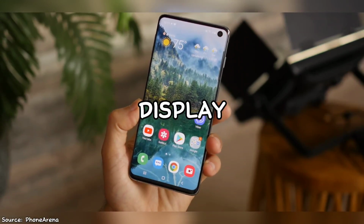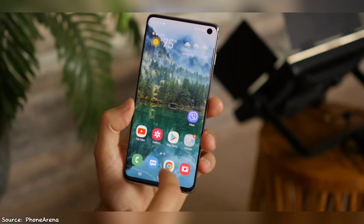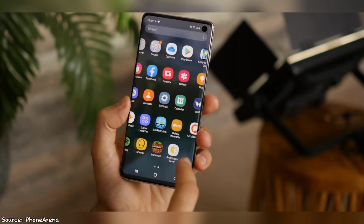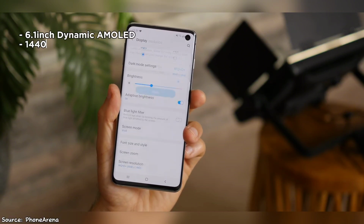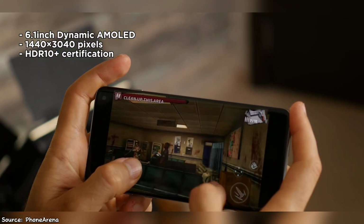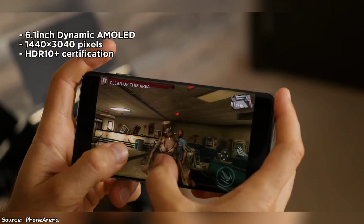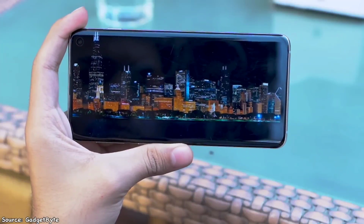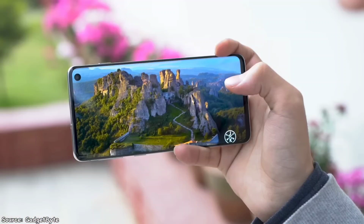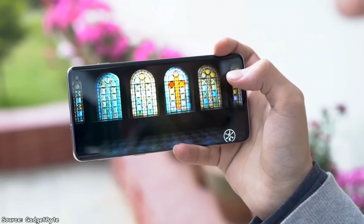Another reason that could encourage you to go for the S10 is its display. Even being a 5-year-old device, the screen could still stand as one of the best in the smartphone world today. Featuring a compact 6.1-inch AMOLED display, the S10 has vivid colors, deep blacks, and a stunning contrast, which is suitable for multimedia watching. It also has HDR10+ certification, which ensures clear visuals when watching movies and TV shows, although it's small, so I don't think watching movies would be that pleasant.